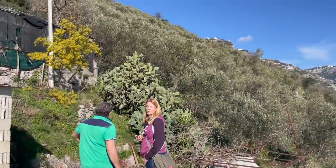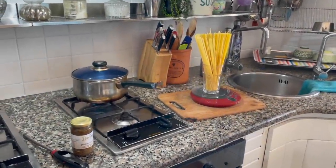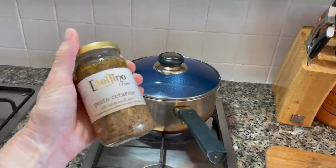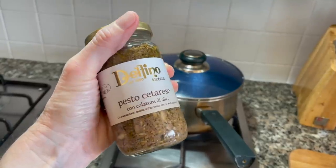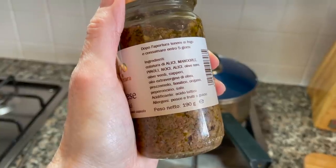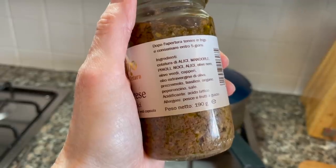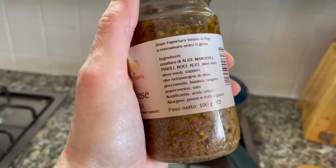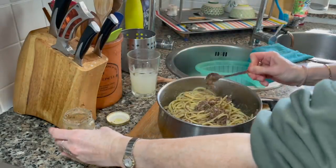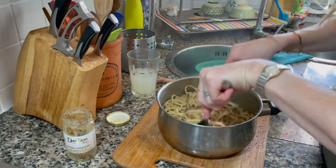There. Okay. Look at that mimosa tree. Beautiful. So I'm going to make a quick lunch with some spaghetti and this that I bought in Cetara, the pesto cetarese with colatura di alici. So basically it has anchovies, almonds, pine nuts, walnuts, black olives, green olives, capers, extra virgin olive oil, parsley, basil, oregano, chili pepper and salt. So you just need that with some spaghetti, maybe add an extra bit of oil and some pasta water, and that's a very easy lunch.